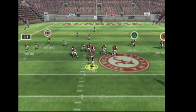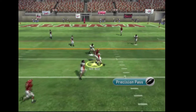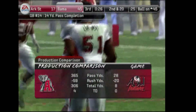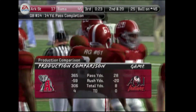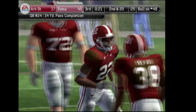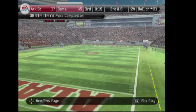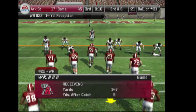Alabama lines up for the shotgun set. Looking to throw. Looking. Slings it. Oh, great catch. Boy, did he zip that ball in there. Yeah, you're right. There's not a whole lot of quarterbacks out there that can make this throw. He delivers this one right where it has to be. Great arm strength. I tell my quarterback to make sure that the receiver is beyond the first down marker, and it's a clear path to the first down marker.